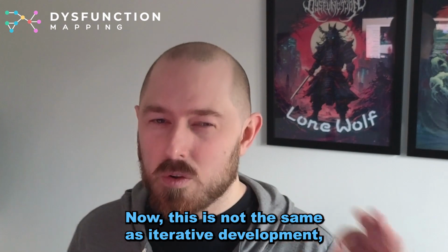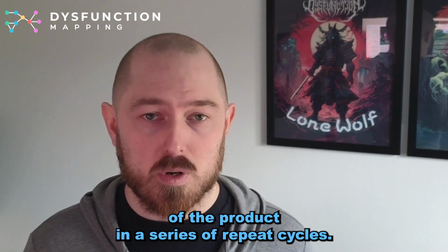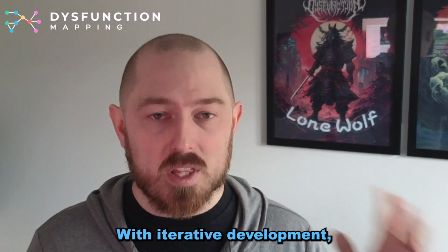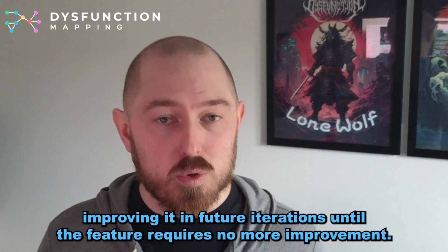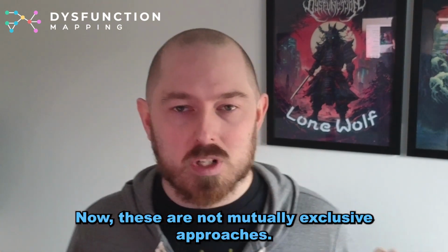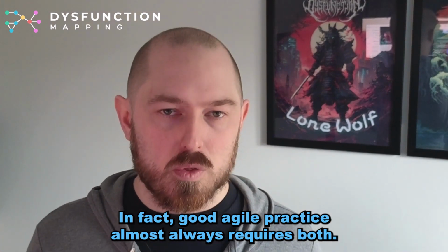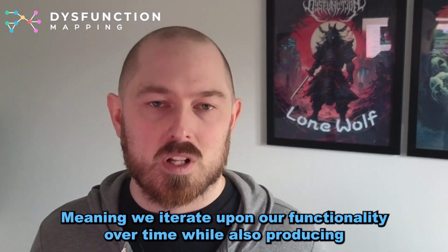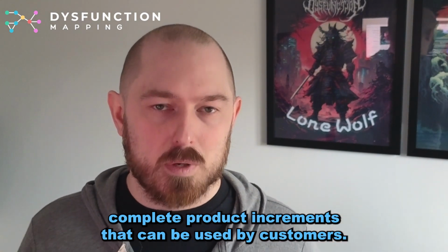Now, this is not the same as iterative development, where we slowly improve the quality or functionality of the product in a series of repeat cycles. With iterative development, we might first build a basic version of our intended functionality, improving it in future iterations until the feature requires no more improvement. Now, these are not mutually exclusive approaches. In fact, good Agile practice almost always requires both, meaning that we iterate upon our functionality over time while also producing complete product increments that can be used by customers.